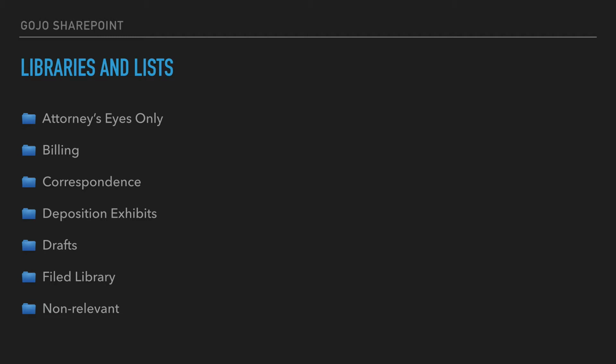We have a specific library for information that isn't relevant. It's not privileged, but it's just not part of the case, yet we don't want to throw it away, so we put it into the non-relevant library as a way of tucking it under the rug, but we can search that library and retrieve what we need to later if we find that we made a mistake in our assessment of what is relevant. We have a notes section, and the note documents are OneNote documents using the OneNote program, and there will be a special short training video just on OneNote later to follow.